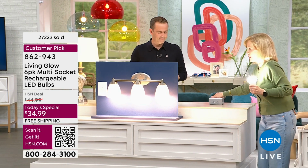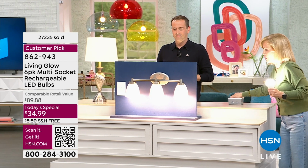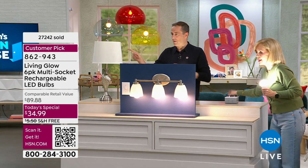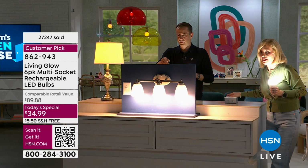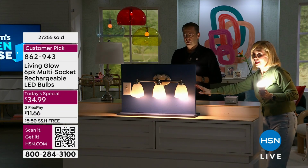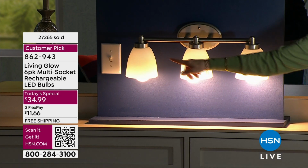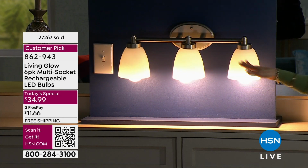I'm going to cut the power again. Watch how quickly the Living Glow will come on. What? That's it. That went off, that came on. Yep, I'll do it again. 1, 2, 3. Off, you can see how quick. And then again, there's no power, and you'll have 6 hours of light in each one of them.